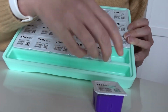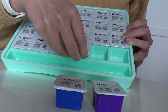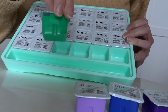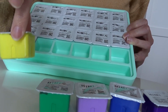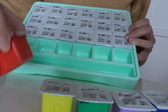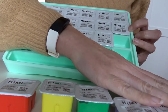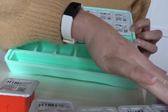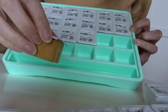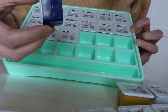There's a nice purple. I think that's a blue. There's more of a lilac-y colour. Green. Yellow. Orange. White. I think there are 2 whites in here because obviously with gouache you do mix a lot. They don't have the names on the front because it's all in Chinese or Japanese.